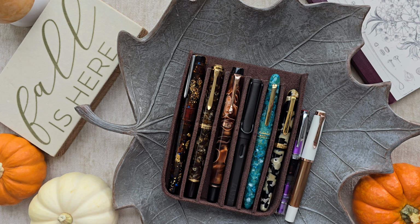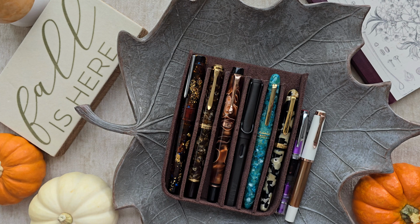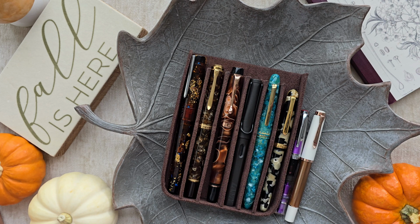Today I have a fall inked pens for you guys. Fall has started here in Canada, so I'm really excited for this season of the year because I can use all my brown and similar pens and inks. So today I'm going to show which pens I'm using now, starting already some of them in September, but I've added a couple of them for October as well. So this is going to be my currently used pens for mid-September, October, and some of November.